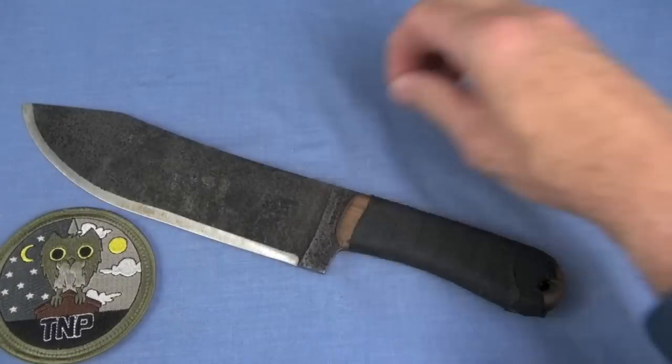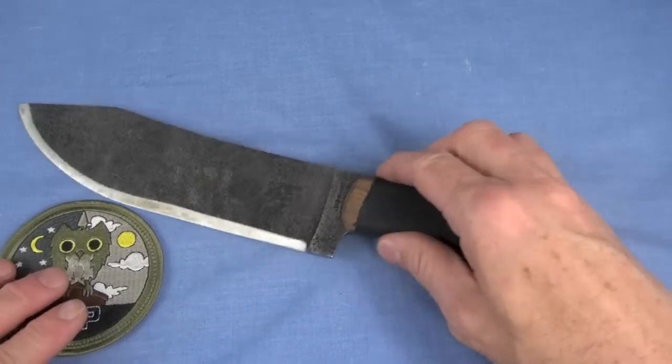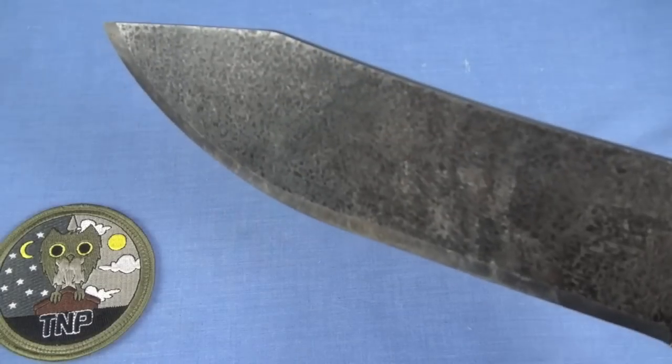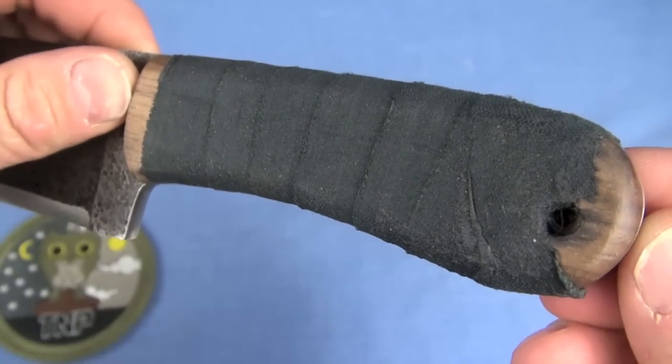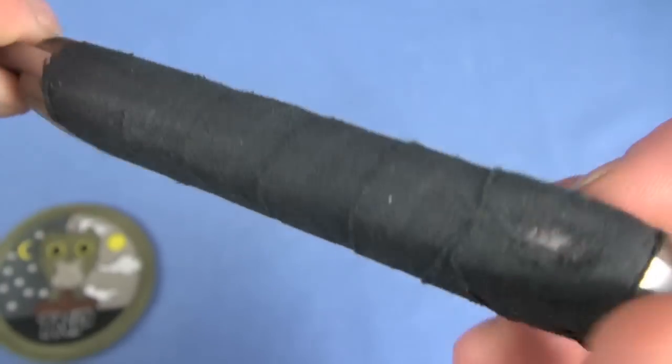I could. Right? Good steel. Great blade shape. Kind of a buoy shape. And I got to start cranking. That takes it to the handle. The handle's a little bit short. No hot spots. It's well-rounded and it was slick.